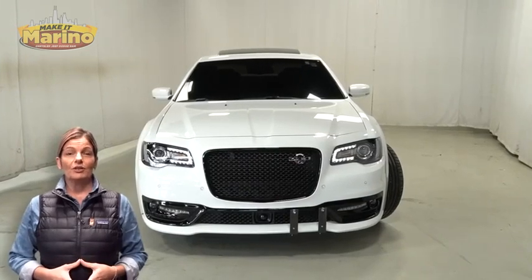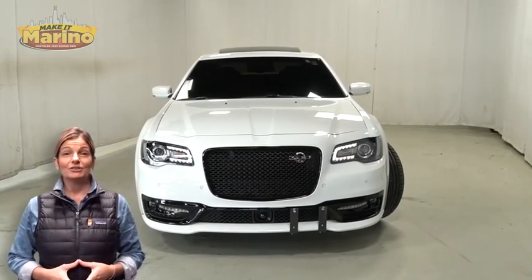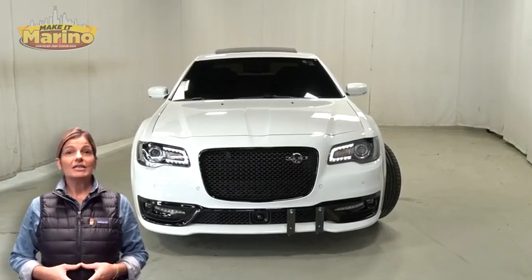There's only one vehicle that blends classic style and modern design to create the next generation of an icon. Take a look at this certified pre-owned 2023 Chrysler 300C in bright white.